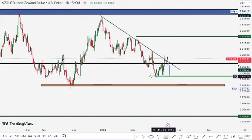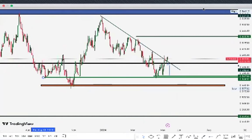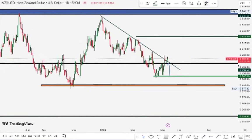Now I need you guys to understand that this was where the market reversed from in the past. You can see, so this is very, very normal.